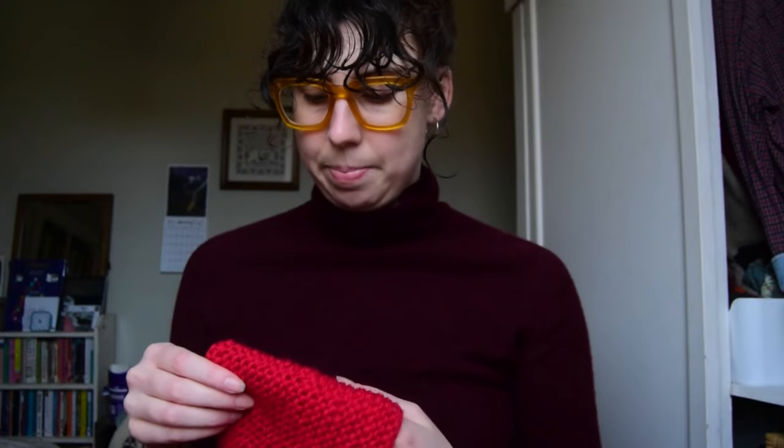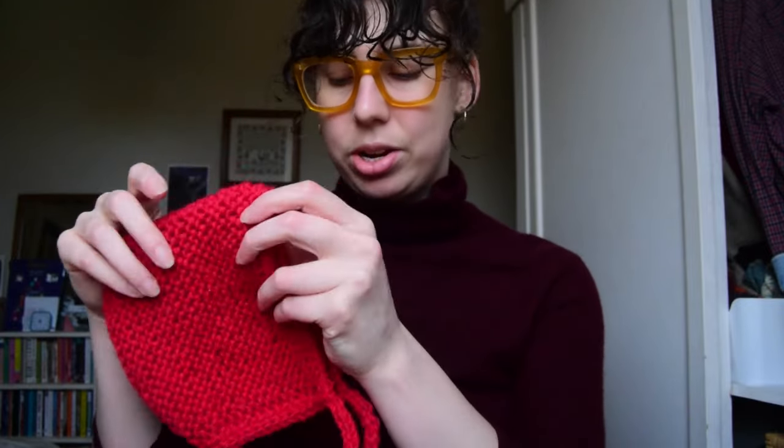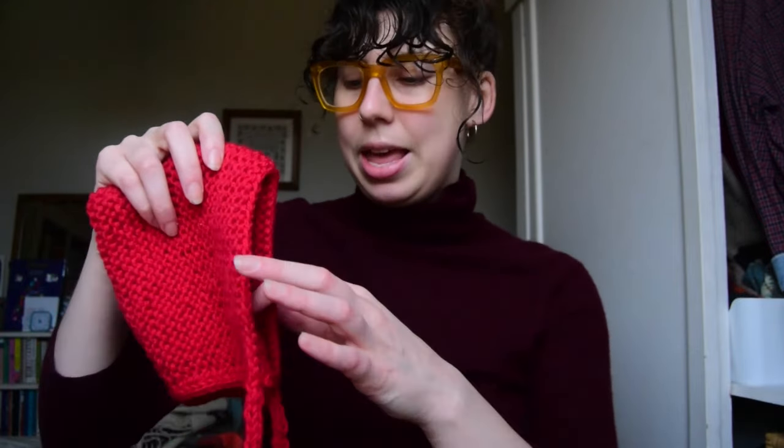I knit this in West Yorkshire Spinners, colour something DK, in their bright red shade. And I held it double and used, I think, 6.5mm needles. I had to crack out my KnitPro wooden needle set, which was actually not as bad as I remember it being, so that's a learning lesson.